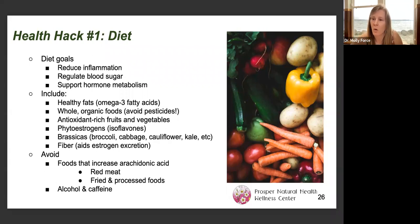So we want to think about what might be triggering inflammation. We also want to be thinking about blood sugar regulation. And we know that this plays in very significantly for our PCOS patients. It's a big deal. It's something we're talking about quite a bit. We know that blood sugar also communicates with our cortisol levels in our body and can be seen as a stressor for our body too, which drastically affects fertility. We also want to be thinking about ways to support our hormone metabolism, making sure that we're getting excessive hormones out and we have the building blocks to make our hormones.